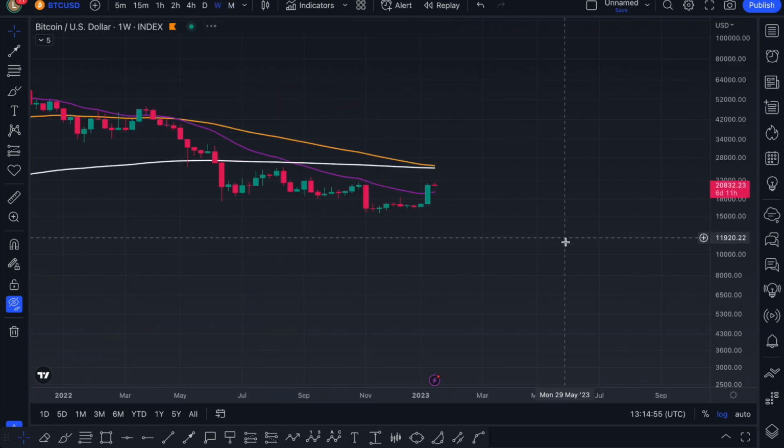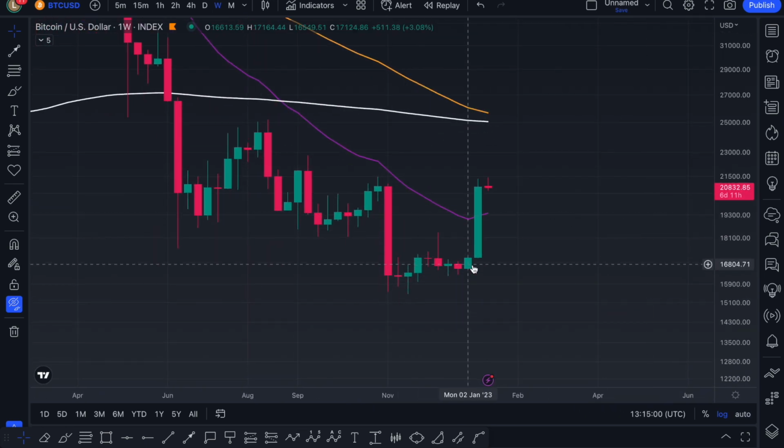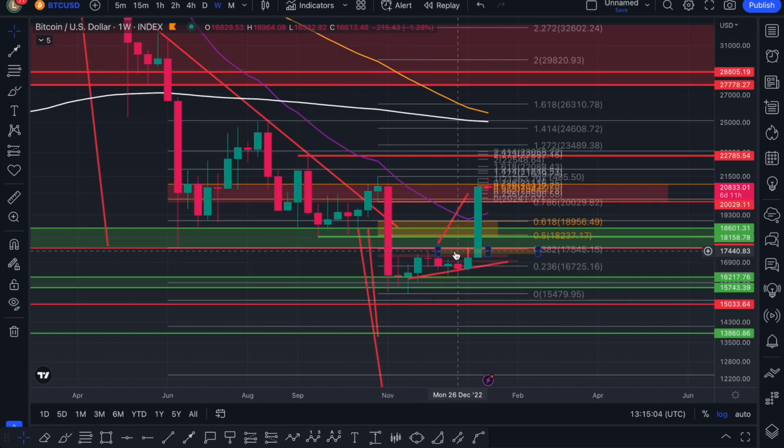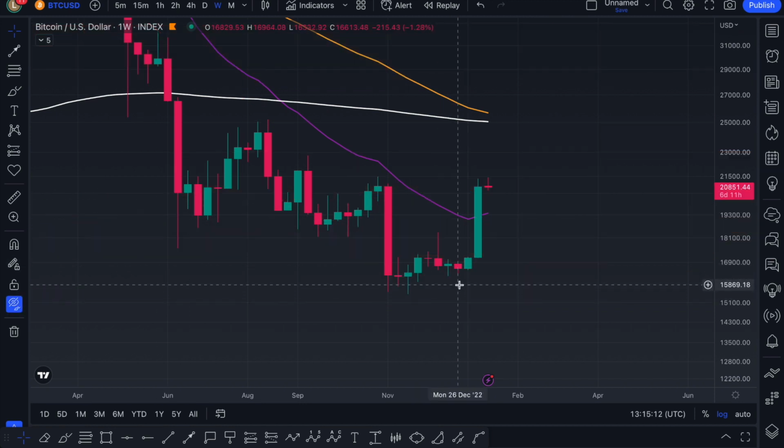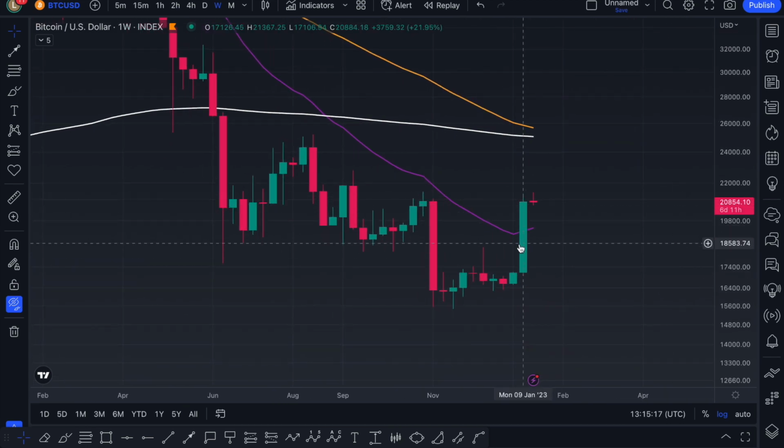So we will now head over to the weekly time frame as we've just closed off this weekly candle. So we actually came up and met the technical target out of this double bottom over here. I know it's got really messy on the chart, but just looking at this red line, this was our target. We'll look at that in a bit more detail on the daily time frame, but just zooming out on the weekly, we can see the weekly close is very bullish, guys.